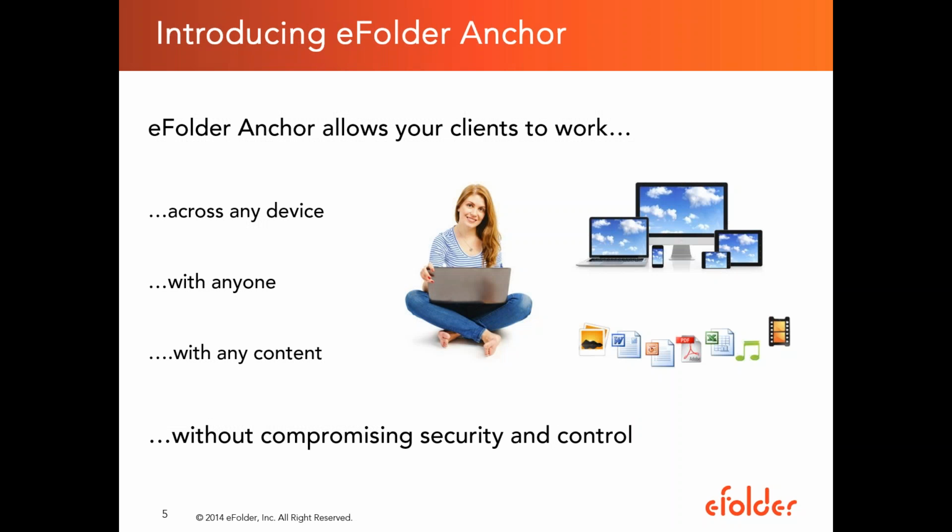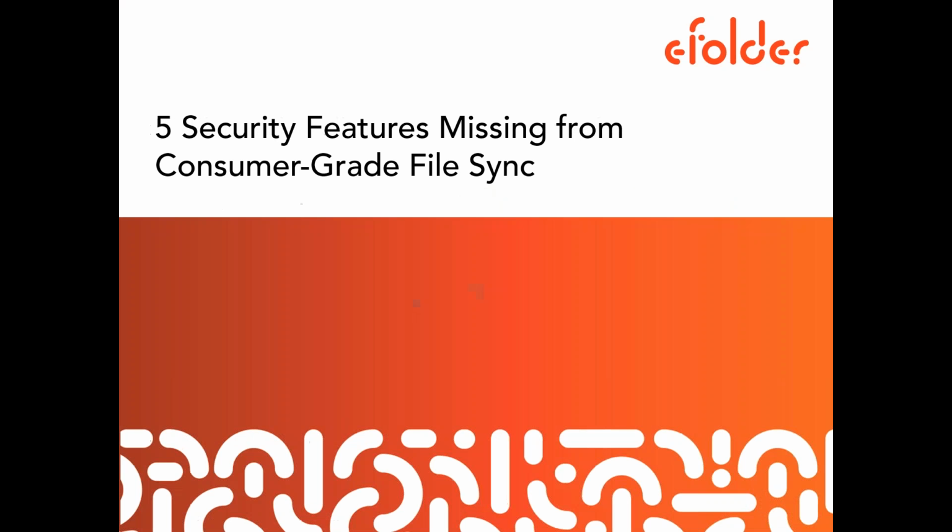And we have a solution which we call Anchor. Now, Anchor allows your clients to work across any device, with anyone, with any content, just like Dropbox, just like OneDrive, and just like Google Drive, but importantly, without compromising the security and control that your clients need. So Anchor is incredibly simple to use, and yet offers very sophisticated features for business owners and MSPs who are deploying it to their clients.